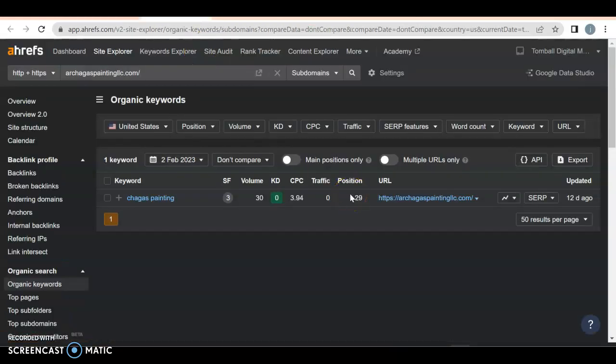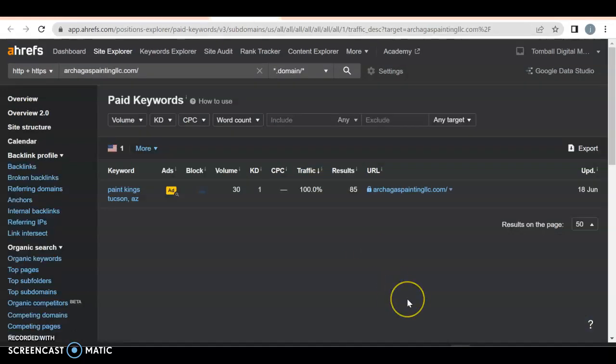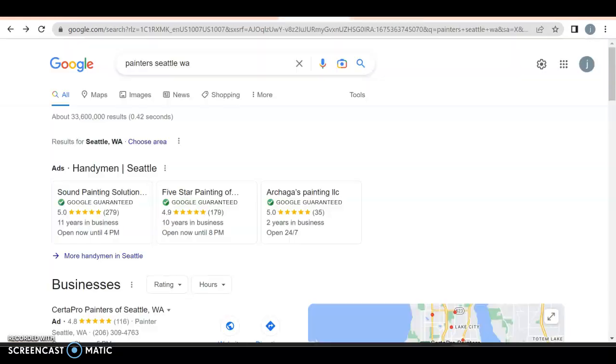Now, not a great keyword to have unless it's a returning customer, because you don't want to go out searching for your clients. You want your clients to search for you. And I'm going to explain a little bit more of that in a second. And this is the paid keyword you're using, right? That Paint Kings, Tucson, Arizona. So the URL is for you, and it does come back to you when people click on it. But I don't know if that's where you really want to get your clients from. But anyway, let me show you what a good keyword is.